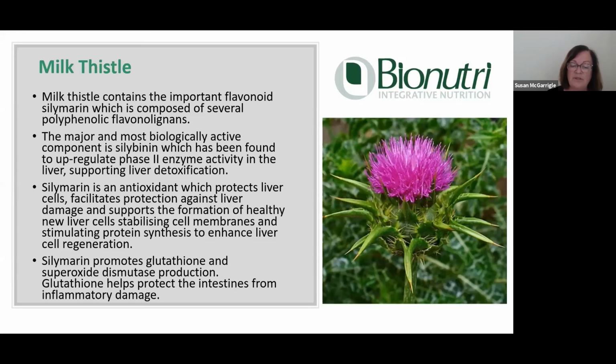But silymarin also promotes glutathione production, and glutathione not only is needed in quantity in the liver for both phases, but also helps protect the intestines from inflammatory damage. So again, phytoepicel within the gut, very good.